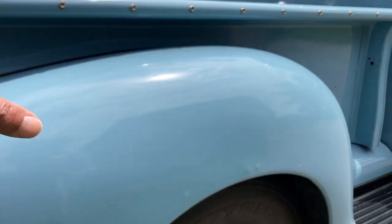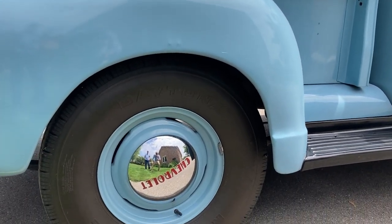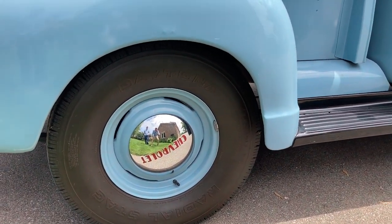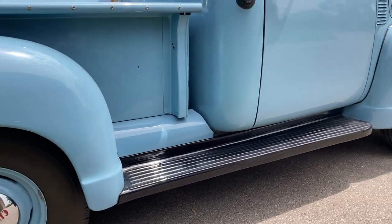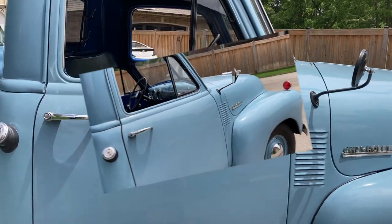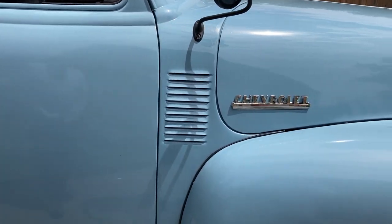I love this bulbous look to it, though. Isn't that so cool? Yeah. Look at the size of the tires as well. So this is a half ton. They had the 3/4 ton, 1 ton, a longer box, heavier suspension. But this is the short box. And can we see the engine on this? Yeah, certainly.